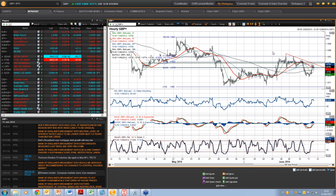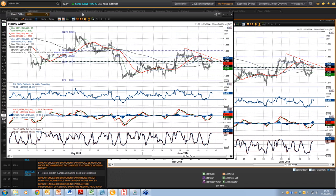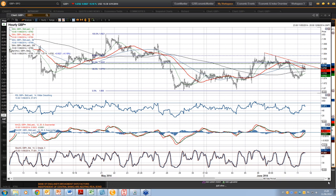Can you make the chart bigger? Okay, yes I can. Let's just zoom that out. Okay, there's your chart that's bigger.